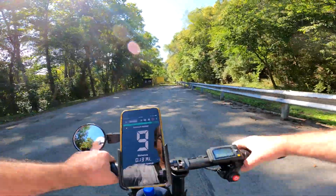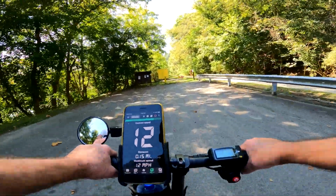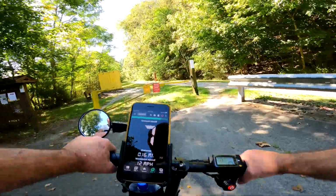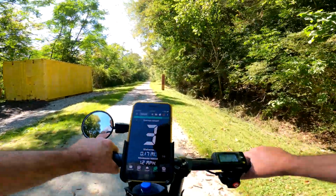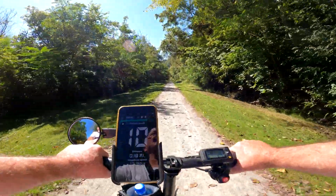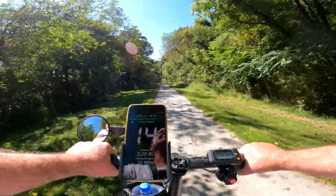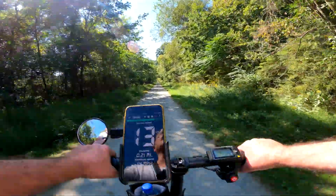All right, kick some speed up here. So now we're looking at getting at least 16 miles. I don't think we'll get more, but we want to get at least the 16 miles that we got on the other range test, the original range test a year ago. So that's what we're looking at.